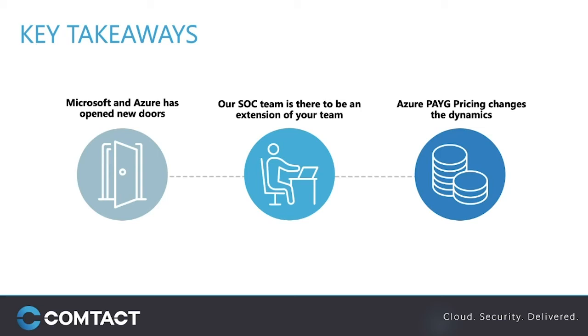And of course, with our SOC team being an extension of your organization, we're able to support not only providing the traditional threat intelligence and the advice and expertise and the remediation assistance, but really being an extension of the team. So we're thinking more broadly about the incident in question, how to contain it, how to get your organization back up and running as quickly as possible.